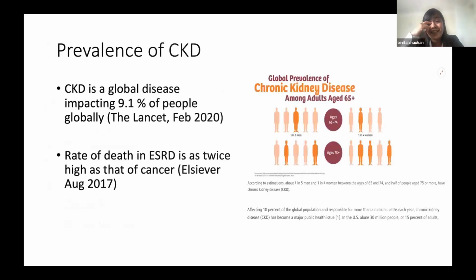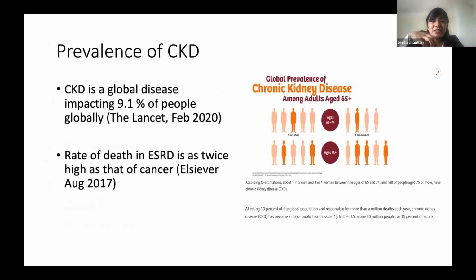Right, so with all these things, why is it more important in the renal area? We all know that chronic kidney disease is a global disease, and the rate at which patients are advancing in chronic kidney disease is rapid. The workload is more. Studies show that about 1 in 5 men and 1 in 4 women are affected with chronic kidney disease. With the advancement of this disease, the requirement of manpower is also more. And not only doctors, but nurses should come up in their role and in their competencies in the management of this disease.